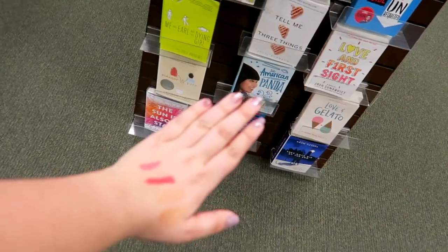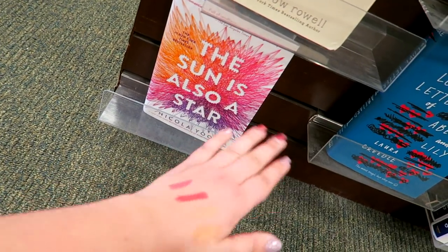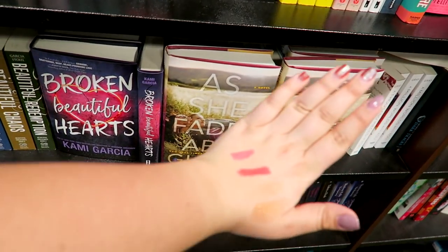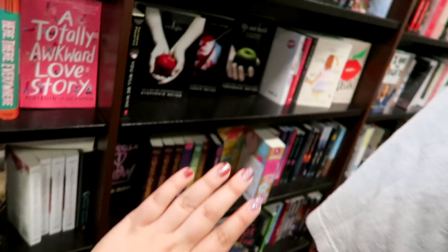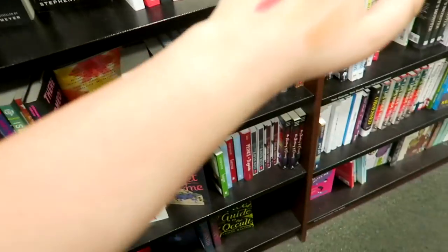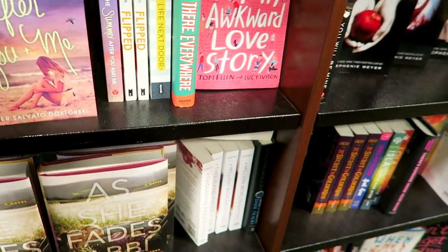Let's go to the YA section. What about this one? There's just no bronze on it though. Scythe. That's a good book. I own that. Yes, Twilight. I feel like it needs to be brighter. Like I want to do a brighter book. Hey, that kind of works.